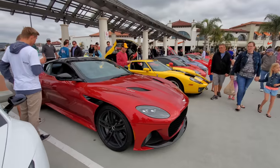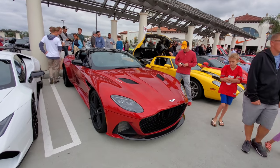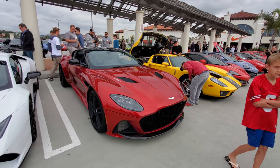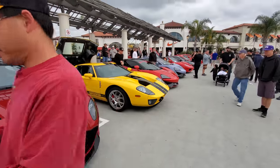All right, here's the new Aston Martin DBS Superleggera. Superleggera is supposed to sound like super light, but the thing is as heavy as a hippopotamus. But it sounds really nice and looks really good.